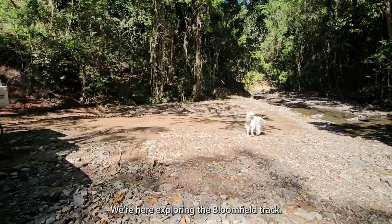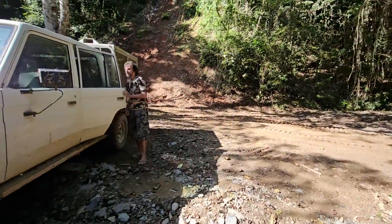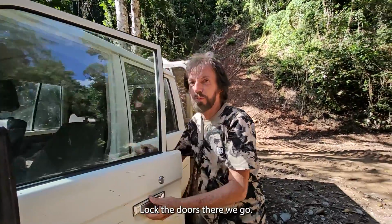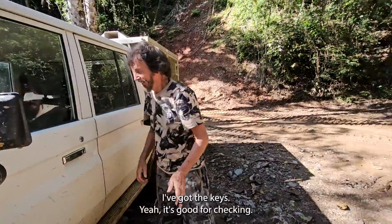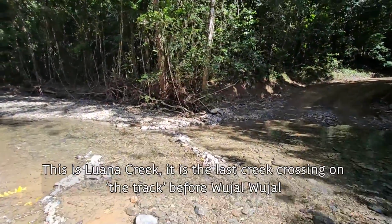We're here exploring the Bloomfield Track. This is Buddy and this is my friend Andre. Hey Andre! Lock the doors. There we go. You got the keys? I've got the keys. Yes, good for checking. Nice fresh water. Look how clear it is. I know, amazing, isn't it? A good boy.